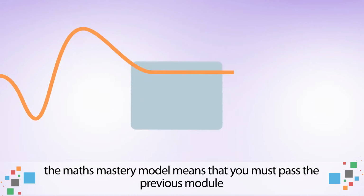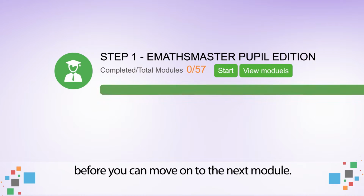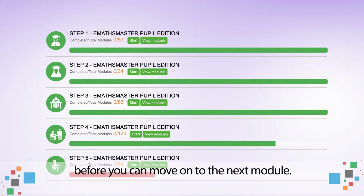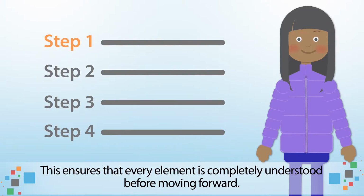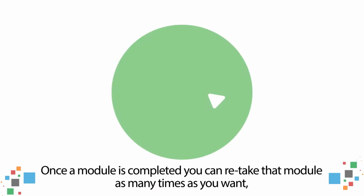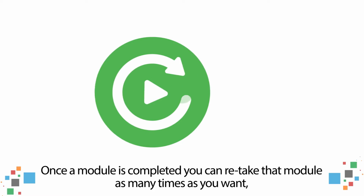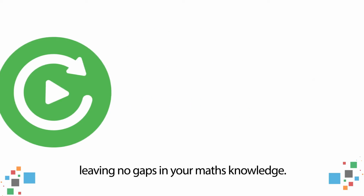The Maths Mastery model means that you must pass the previous module before you can move on to the next module. This ensures that every element is completely understood before moving forward. Once a module is completed, you can retake that module as many times as you want, leaving no gaps in your maths knowledge.